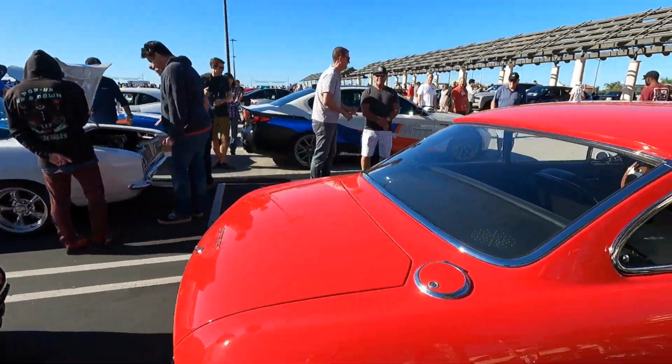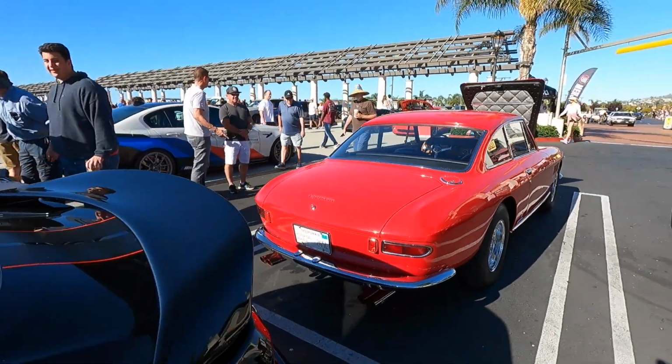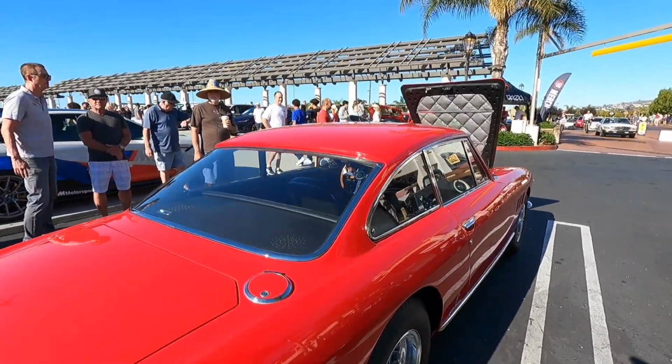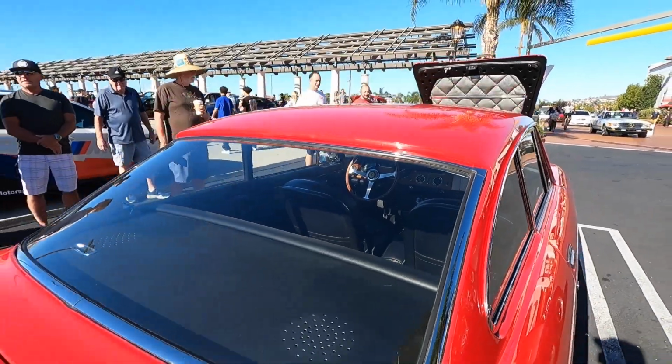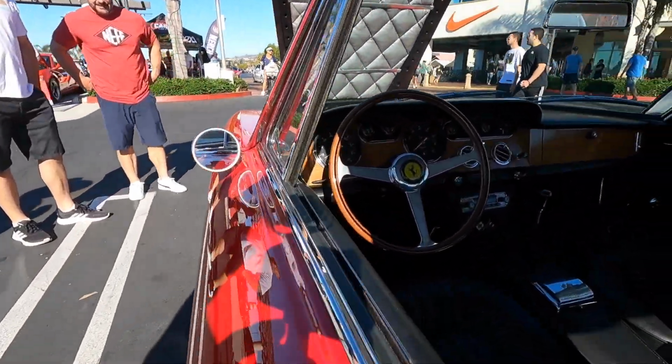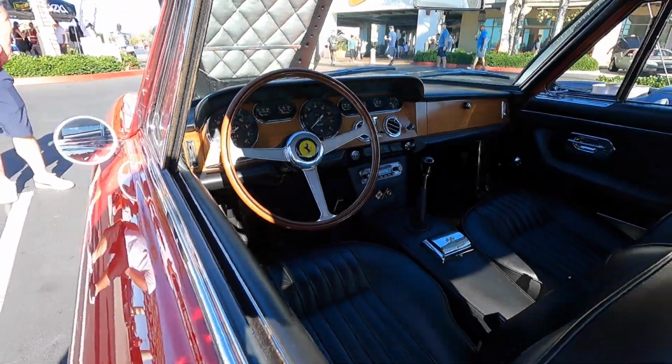It is perfect. Really nice paint on it as well. Kept that factory look with the red and the chrome wheels. This thing is just stunning. Still has the classic wooden steering wheel and the wooden dash as well. Such iconic 60s. And it is a manual as well.